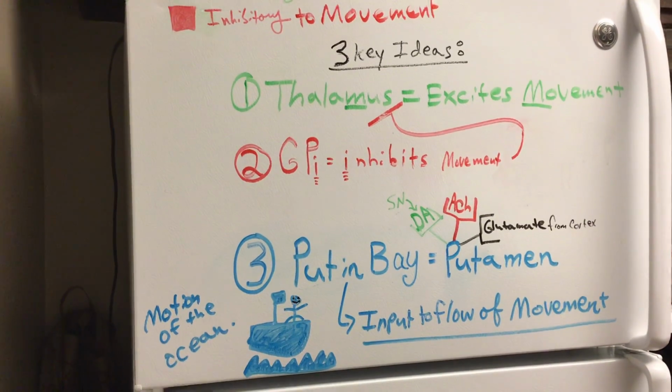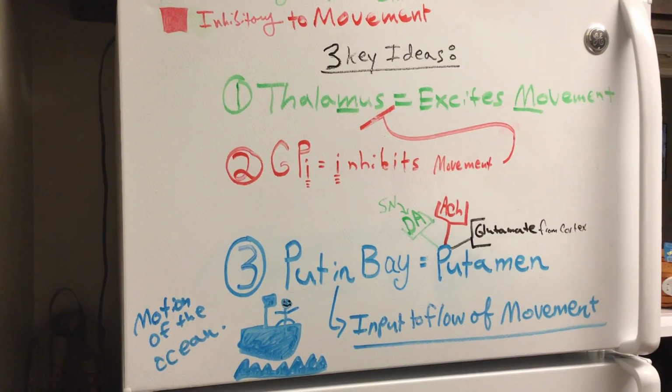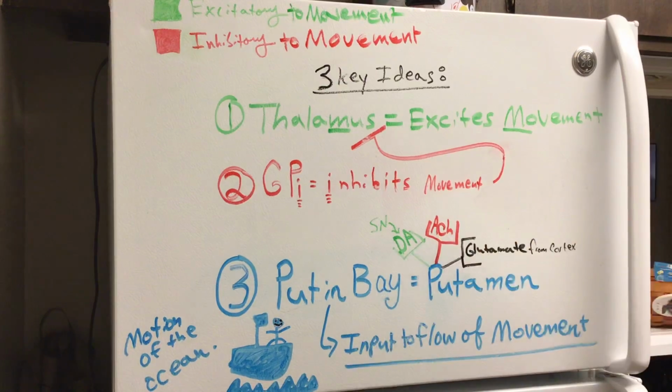All right, now we're going to move over to acetylcholine. And I should mention with dopamine, it's all coming from that substantia nigra pars compacta. That's our source. That's the gas station. The substantia nigra pars compacta is the gas station. Dopamine is the fuel. All right, now let's hop over here to acetylcholine.